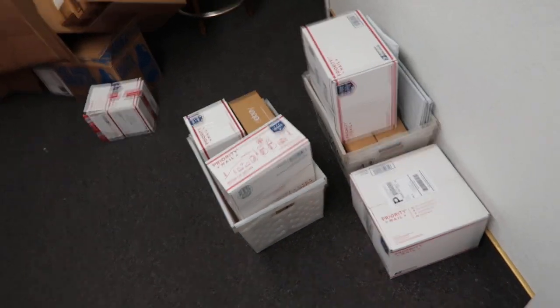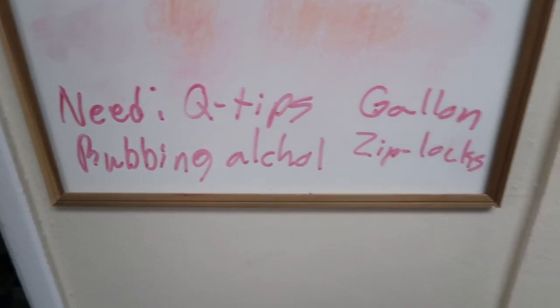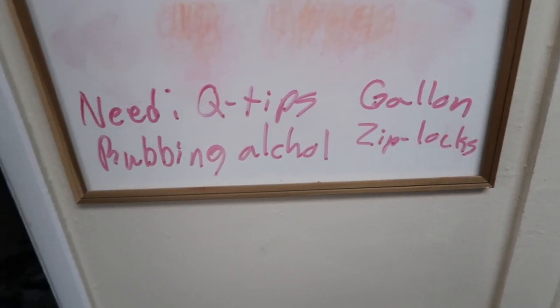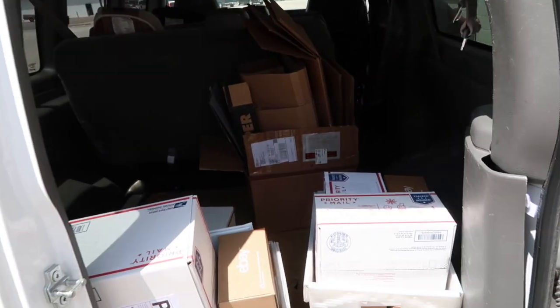Today is shopping day. Wheeler has put some items up on the board here for his cleaning: Q-tips, rubbing alcohol, gallon Ziploc bags. We also do snack shopping on Tuesdays, so time to load up the van and get on the road. There we go. Had to add one last minute package and some cardboard here.